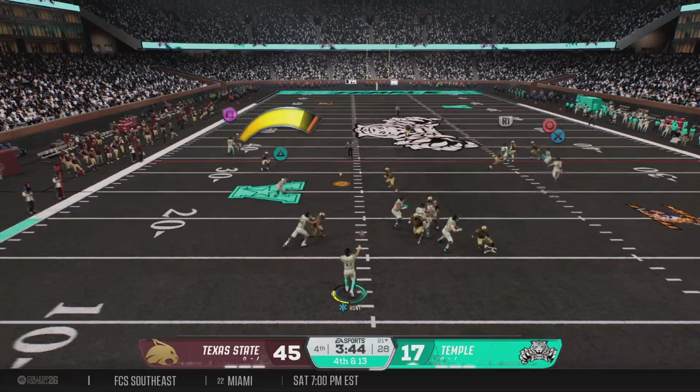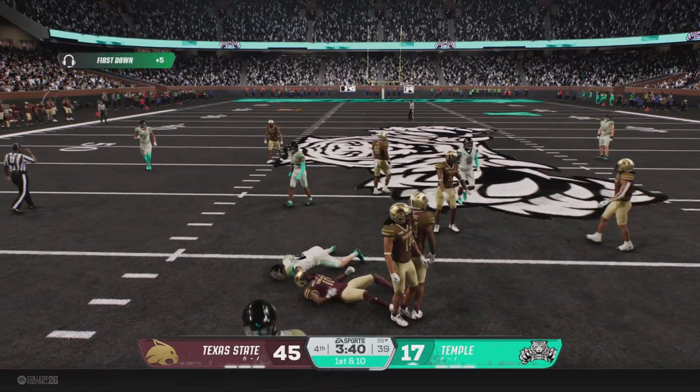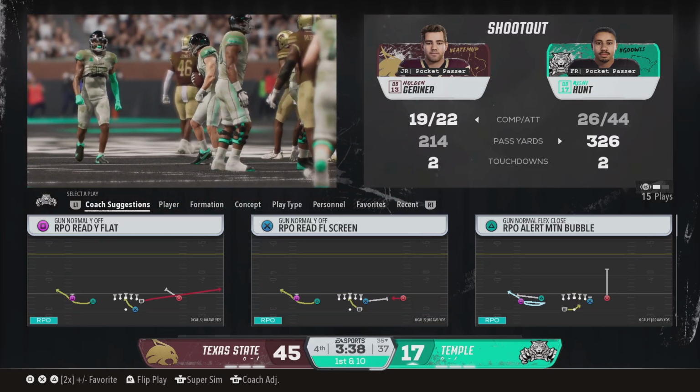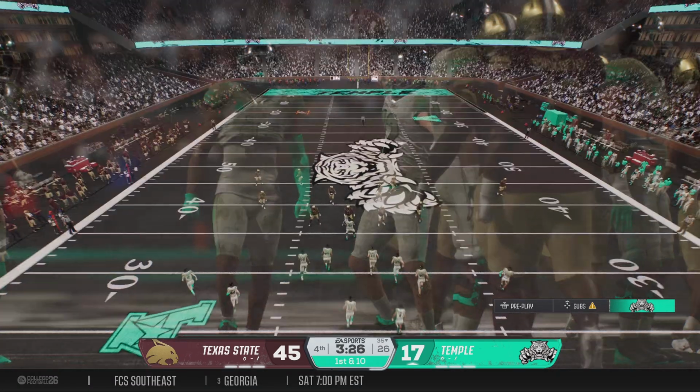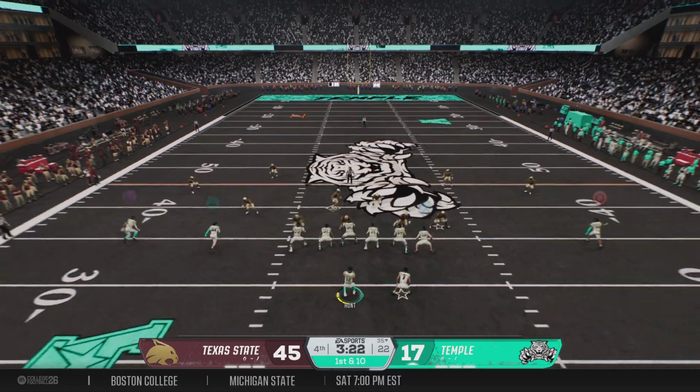On 4th down, looking to pass. Trying to pick up the first out of the backfield. And he's brought down after a nice gain. Really good job there. Don't force anything. Take your time. And he finds his man for the 1st down.